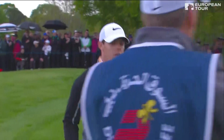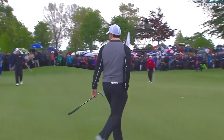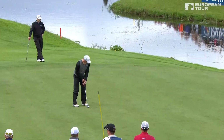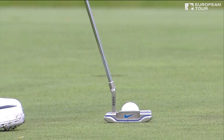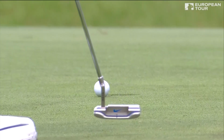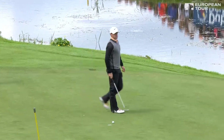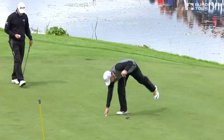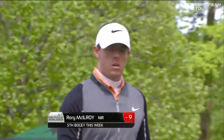Certainly called pretty well there, Jay. He did sort of have to make an effort to get it out. Couldn't get any spin. Didn't make a bogey yesterday, hasn't dropped a shot so far today. Only player yesterday to go bogey free. I think mentally that's going to hurt an awful lot.